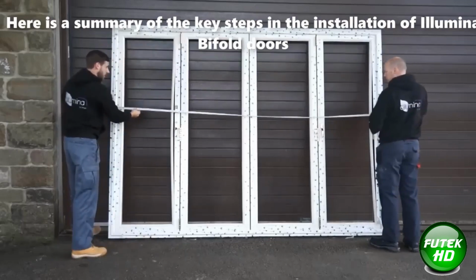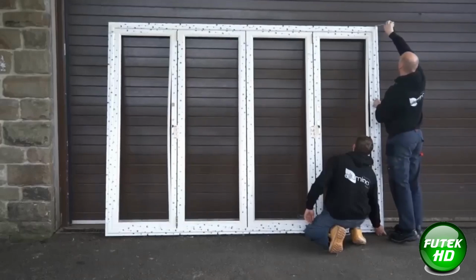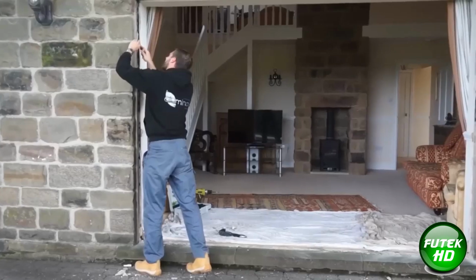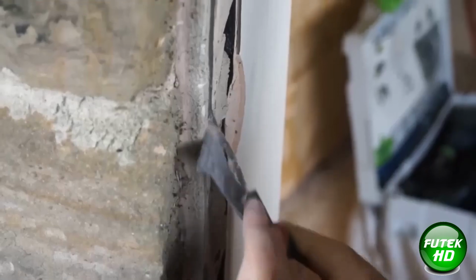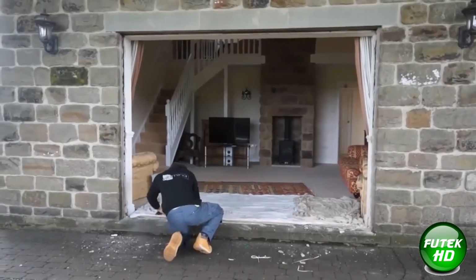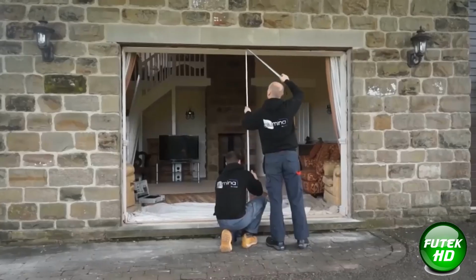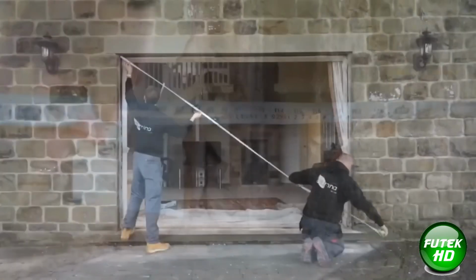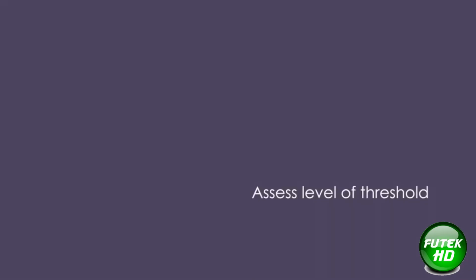Thoroughly clean the aperture, removing old silicone, debris, and ensuring a pristine surface. This enhances the installation's stability and longevity. Inspect and clean the aperture, removing any remnants of old silicone or debris. A clean and well-prepared aperture sets the foundation for a successful door installation.